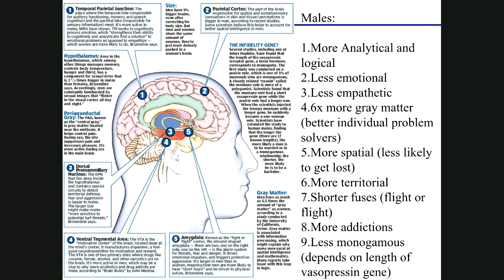They're also more spatial, which means they're less likely to get lost. In fact, we even have the stereotype that a male will never stop and ask for directions. Well, there's a good reason that males actually don't need to stop and think about directions or ask for directions.